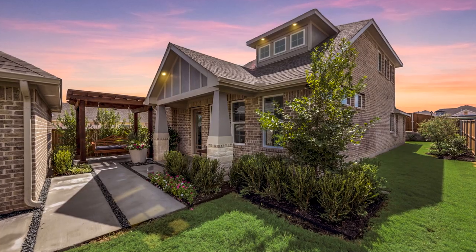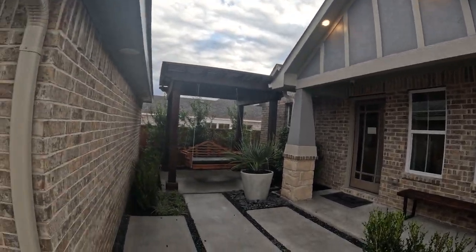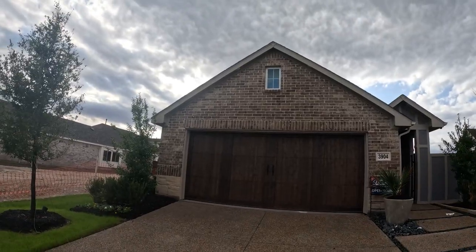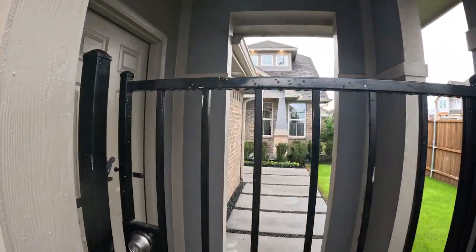All right, before we head upstairs and check out the rest of this home, let's just talk a little bit about it, because this is, again, a super unique product. It doesn't really have a backyard. It's kind of one singular yard altogether, fenced in. You get your garage on the front end. That gate does have a lock, so you do have a sense of privacy.